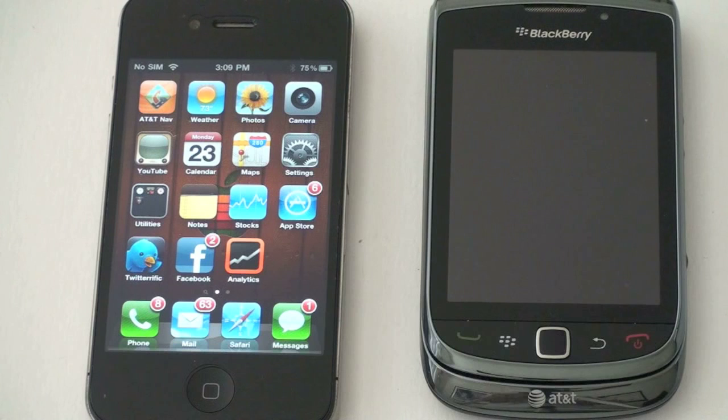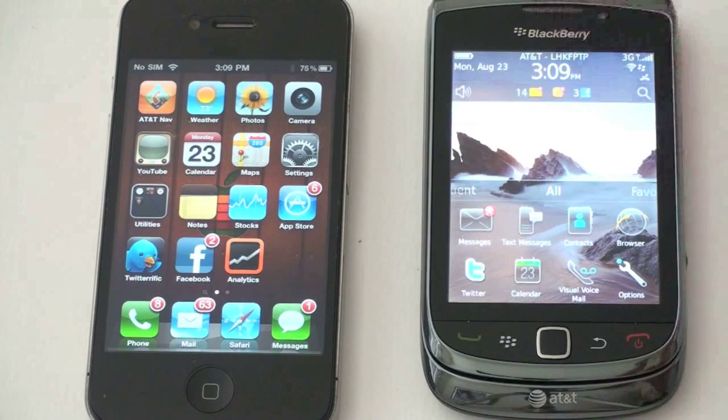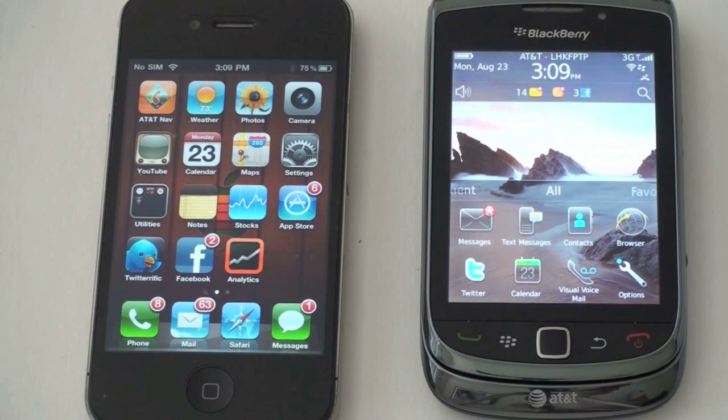Generally, I don't include call quality as part of these smartphone smackdowns because usually they're all very good. But this time, I thought it was really important to bring that up when talking about the Blackberry Torch. So round one, predictably, is going to go to the iPhone. The next most important feature of a phone is reception. Call quality aside, if you're not getting reception, it's not going to be that much use to you.